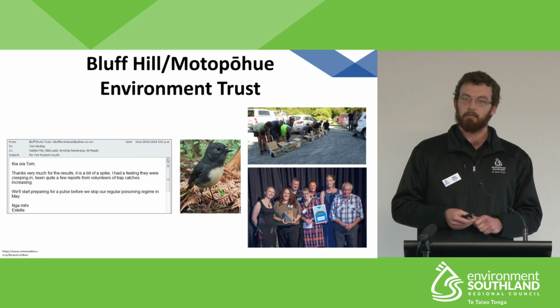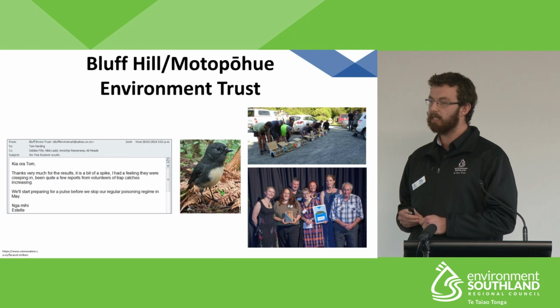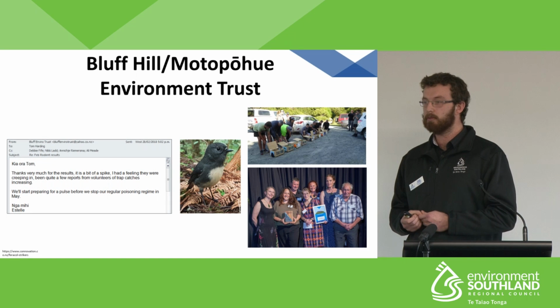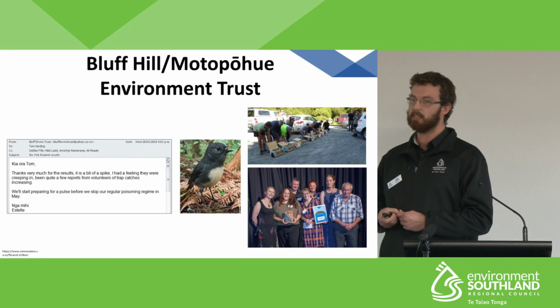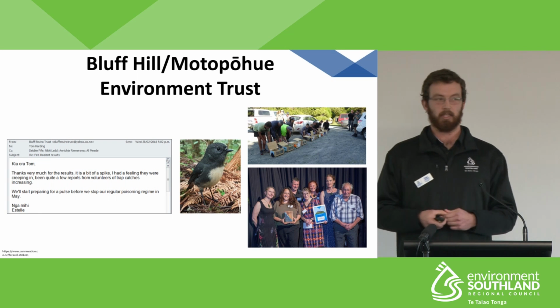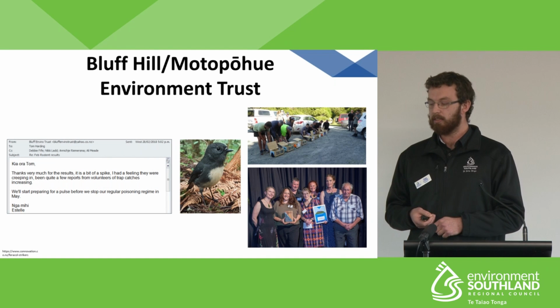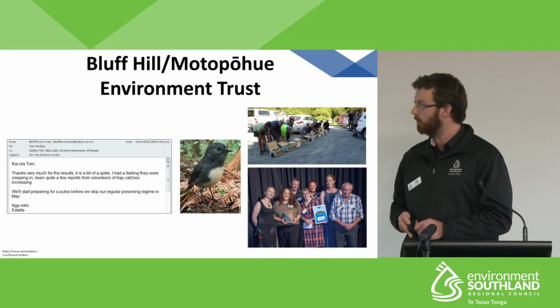Another example is the pretty little robin there. So leading up to the start of last year, when they had that really good streak of below 5%, they were able to get approval from DOC to release robin back into the reserve for the first time in about 100 years. So that was really exciting for the group and the community as a whole. And that got them the Environmental Action in the Community Award. So that's the happy trustee members down there.